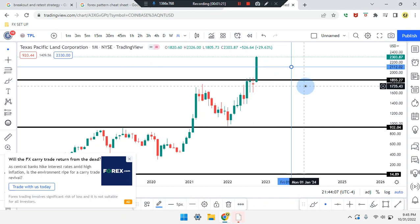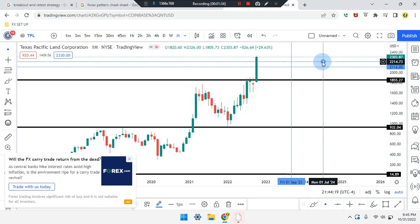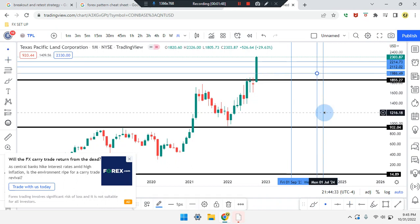If that market does pull back at the numbers of 2112.02, and before reaching there, it can tag the numbers of 2214.73. And if it decides to drop below both of those levels, it can head down to the numbers of nearing 1986.49.